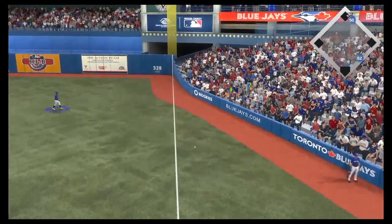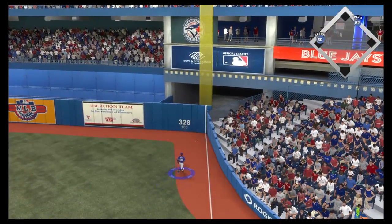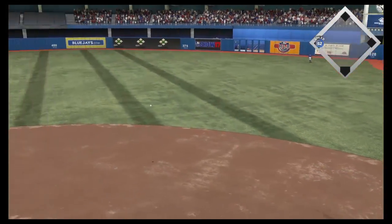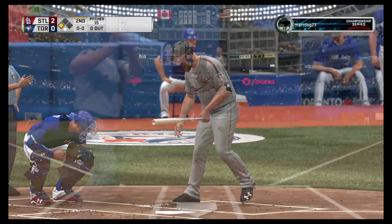Grounder hit hard down the first baseline, and Pujols won't get there. This is a fair ball. Davis rounds the corner and is headed home. They'll extend their lead here as the runner scores from first, and they'll keep the pressure on here. He's in with a triple.